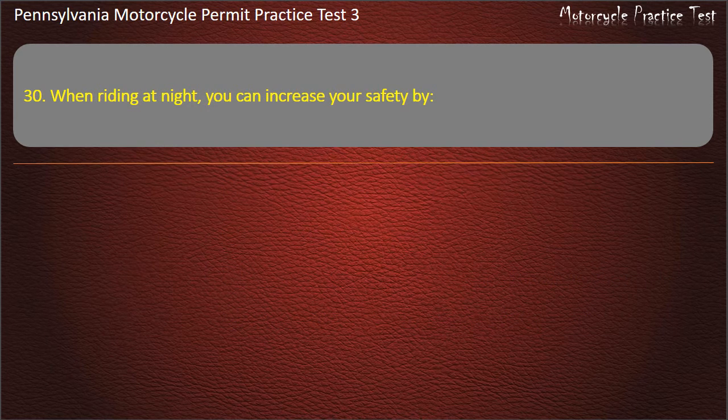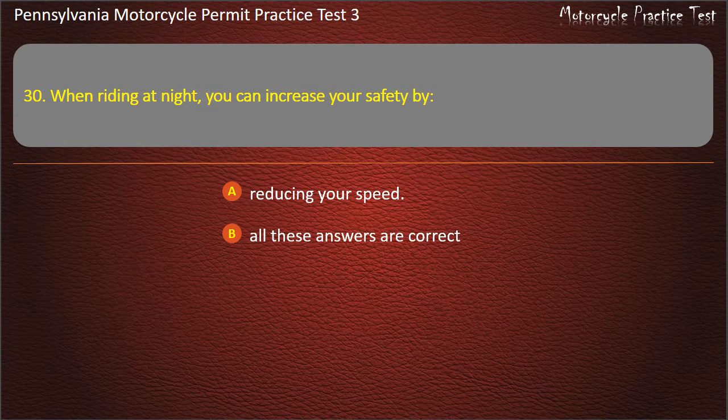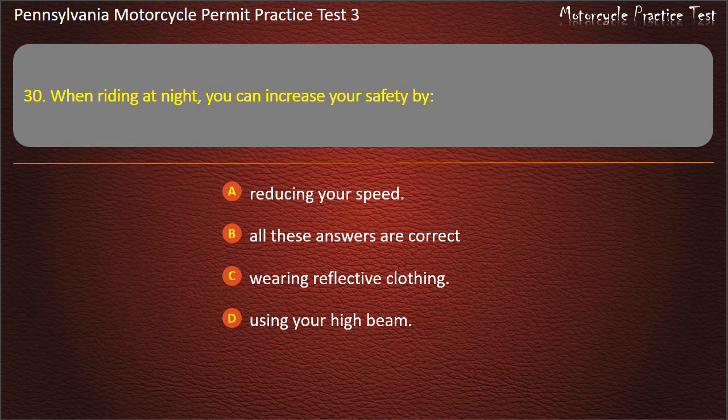Question 30. When riding at night, you can increase your safety by reducing your speed. Wearing reflective clothing. Using your high beam. All these answers are correct. Answer. All these answers are correct.